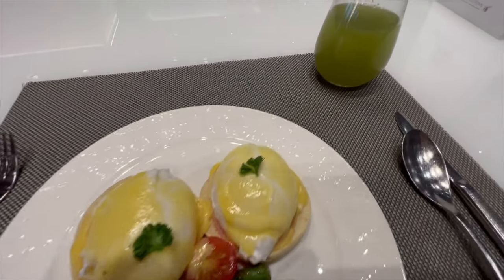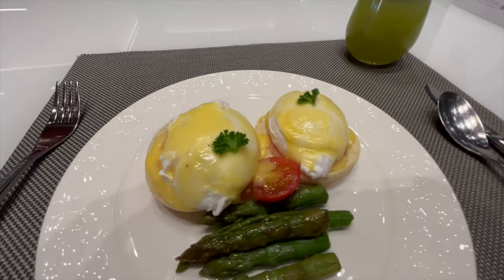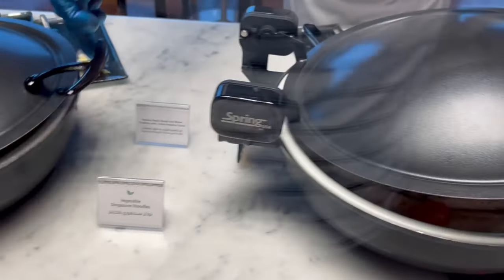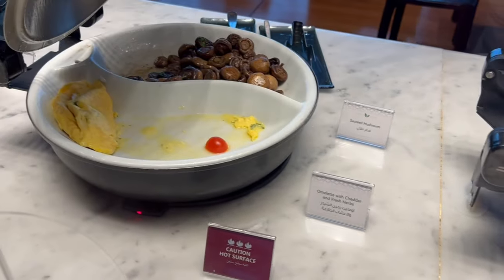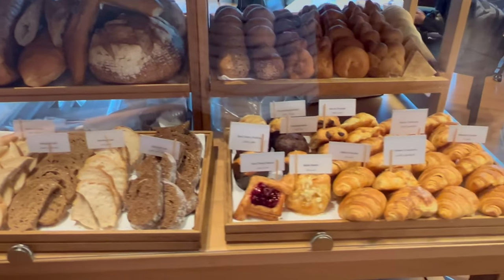Eggs Benedict and a lime mint zesty lemon fresh juice. Looks all right. There's a decent selection of buffet, both hot and cold. The food was pretty average, not that great, but there's plenty of choice. You can also order food and beverages a la carte, like I did with my Eggs Benedict and my fresh juice, which was pretty good, but not the best.